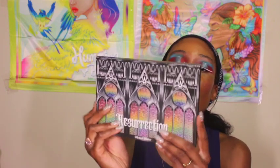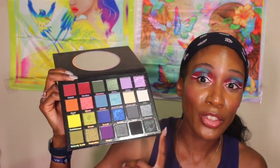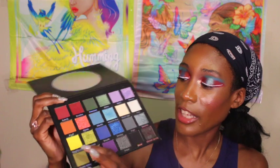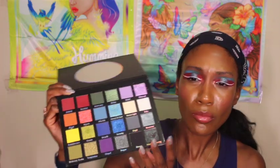So this is the Wicked Widow Beauty The Resurrection palette. Now, I saw this when it came out in 2023 for their holiday collection, but I was like, I don't know, I haven't tried this brand, and then it sold out quick, because everything from this brand sells out quick, and now I see why. The formula in here is amazing. Like this yellow, it is so bright and pigmented and amazing. The shimmers in here are really nice on the lid.